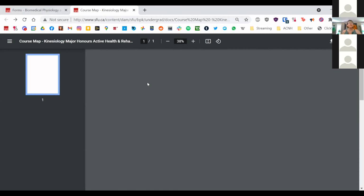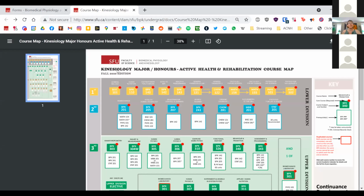Now, this is available now for the active health and rehab concentration. We will have one available pretty soon for the kin general. We will also have one available for the biomedical physiology major. Sorry, those are not ready yet. They take a lot of work because they're so detailed. And we do have one available for behavioral neuroscience.